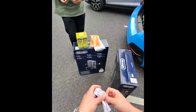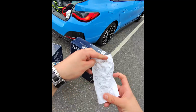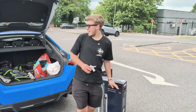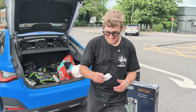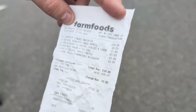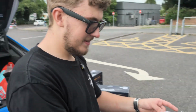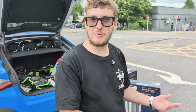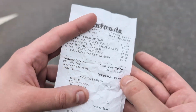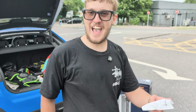So wait, let me look at that again, right? Hold on. So how was that £30? When I said that these were £30 each, and we bought a little snacks on the way, and this receipt, I mean, I'm very confused by this. That says 2, 19.98, so they did scan them, and we scanned like 6 quid worth of snacks, but it came to £30. There's no discount mentioned on this receipt or anything.